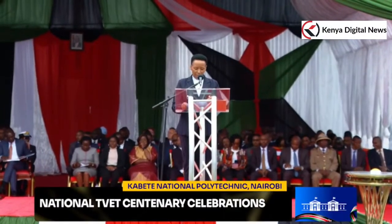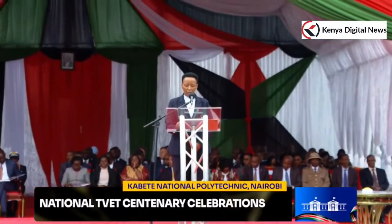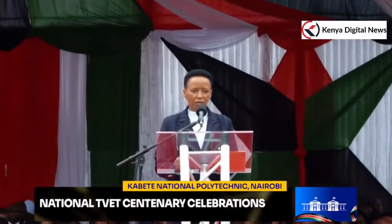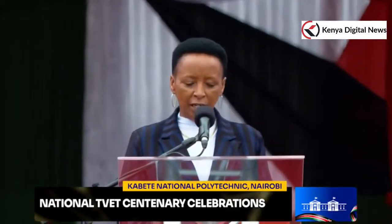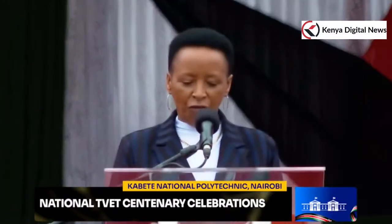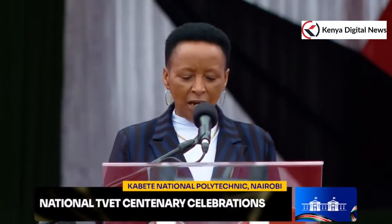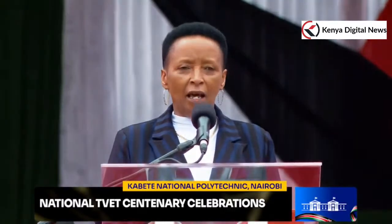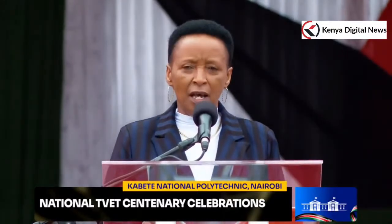Ladies and gentlemen, let me take this opportunity on behalf of the Kabete Governing Council, management and staff to warmly welcome you to this beautiful and historic institution of the Kabete National Polytechnic as we celebrate 100 years of Kabete National Polytechnic and 100 years of TVET in Kenya.